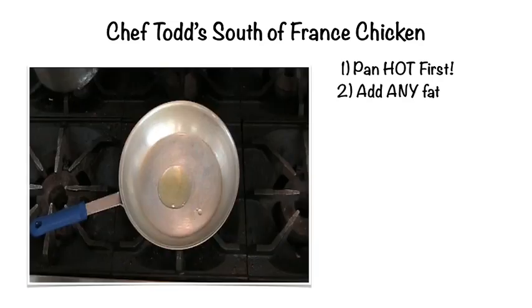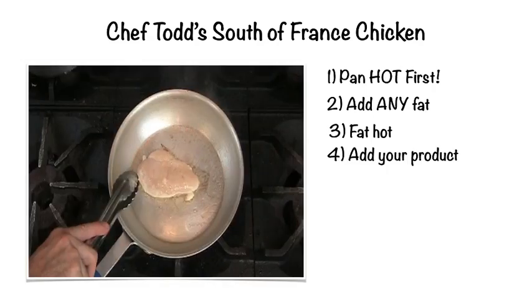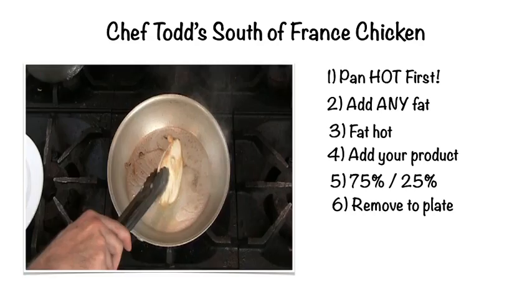Pan hot first. Add some olive oil, any fat will do, and I wait to see when the oil tells me it's time to start cooking. I'm going to choose a chicken breast. Add your protein product. Cook it mostly on the show side till you get some nice caramelization of sugars. Go ahead, remove it to a plate.